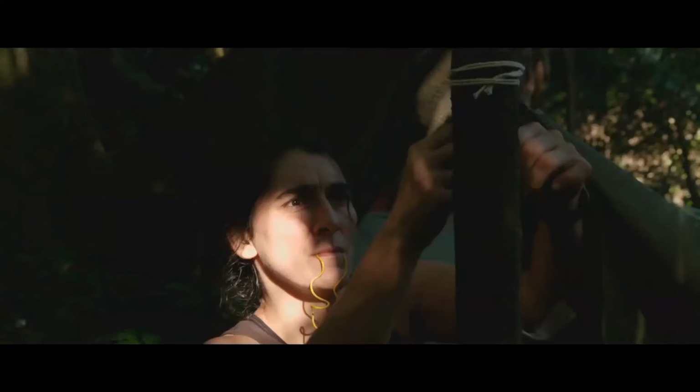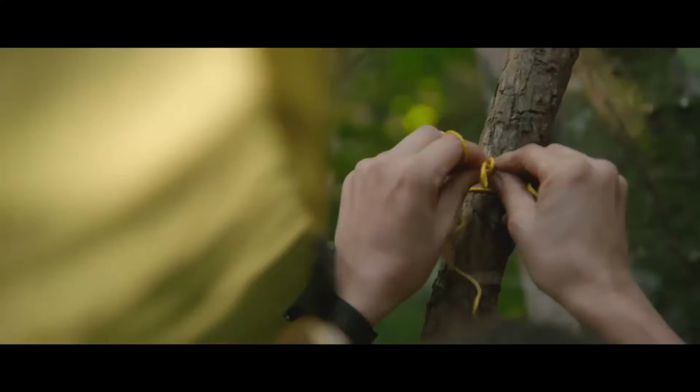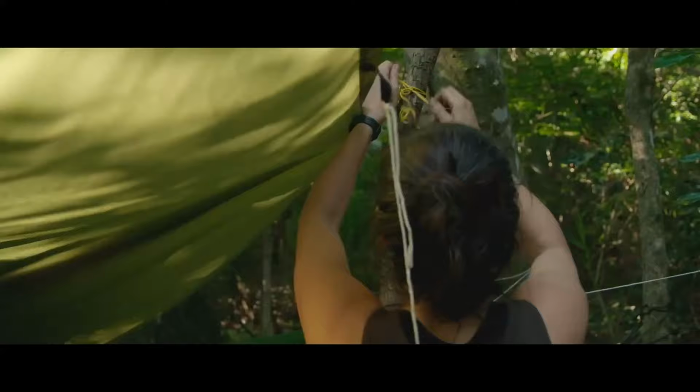We have the best scientists in the world on this expedition. We have a truly international and global team. There's nobody being paid for this expedition. Everybody who is here is here because of the desire to conserve these places.